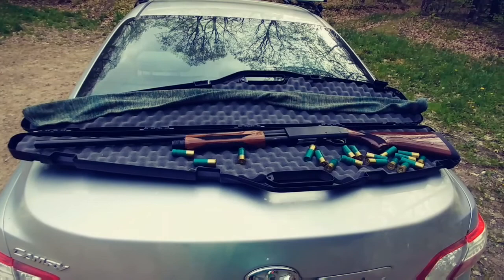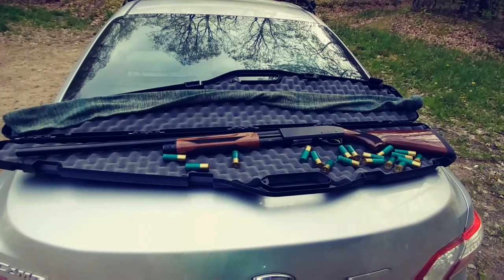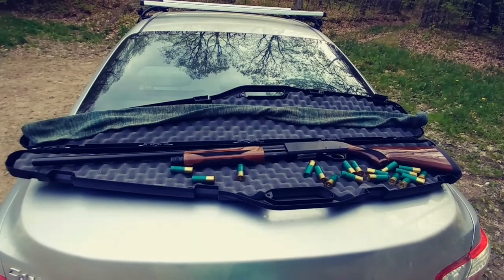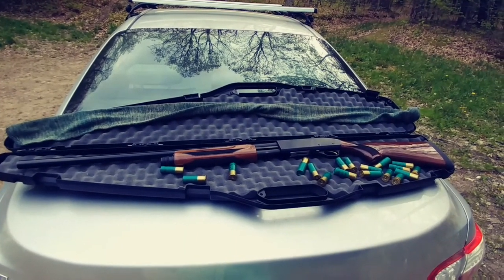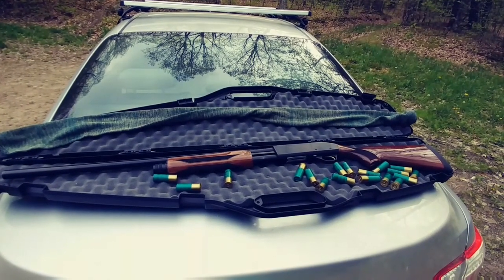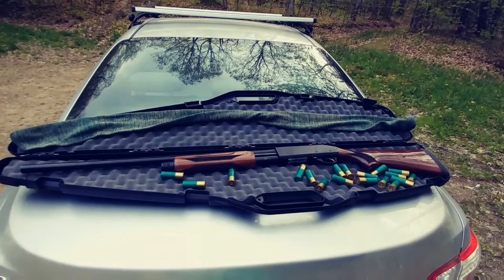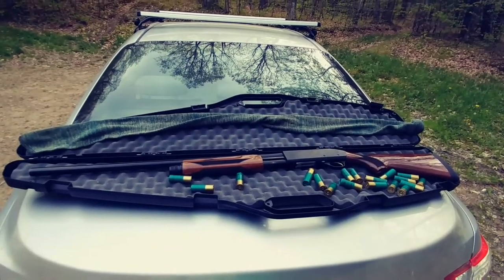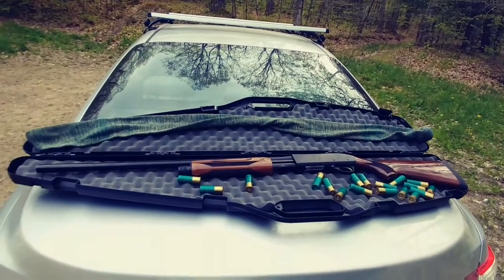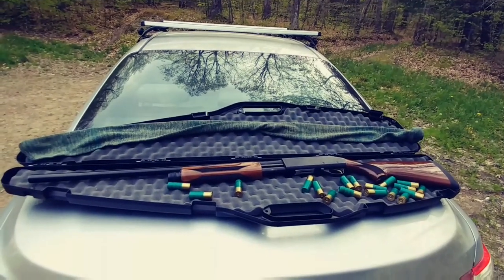$222 for that beauty. Why go to Walmart? You can get that new single shot 12 gauge for $100. For a little bit more, you can get something that's a beauty, looks like an heirloom. Anyway, I'm gonna put a couple shells in my pocket. I ain't even gonna load it because, like I say, I don't expect to see anything. I'm just scouting this morning. Walk through the woods with a shotgun. All right.